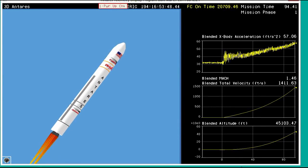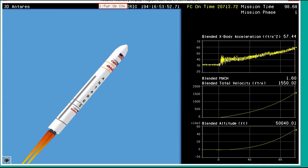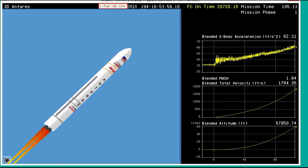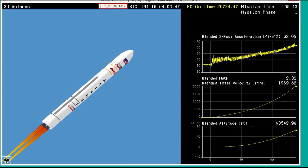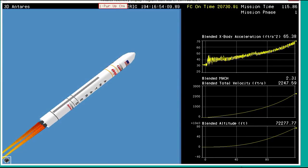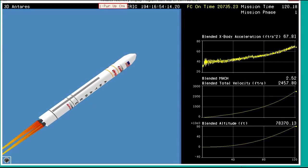Passing through max Q now. Attitude is nominal. Engine performance is nominal on the AJ-26 engine. TVC performance is nominal. Right now we're switching to a launch animation. The rocket itself lost in view through the clouds, continuing to perform nominally though, as expected. Engine still at 100%. Engines are nominal. Coming up on 2 minutes since launch. We're 115 seconds into the mission. We're roughly 2 minutes from MECO.